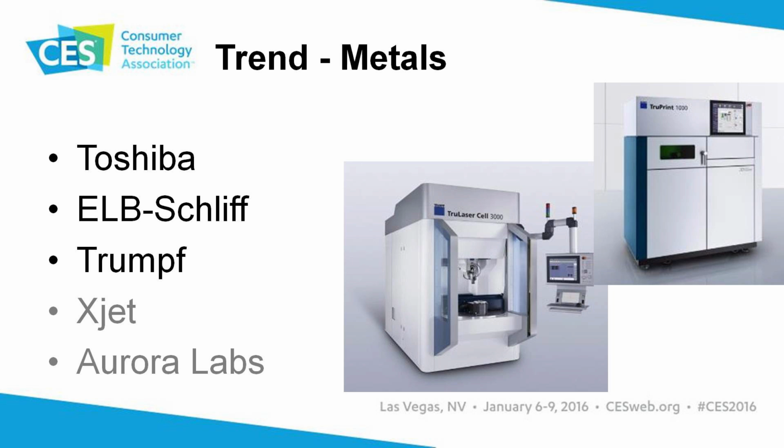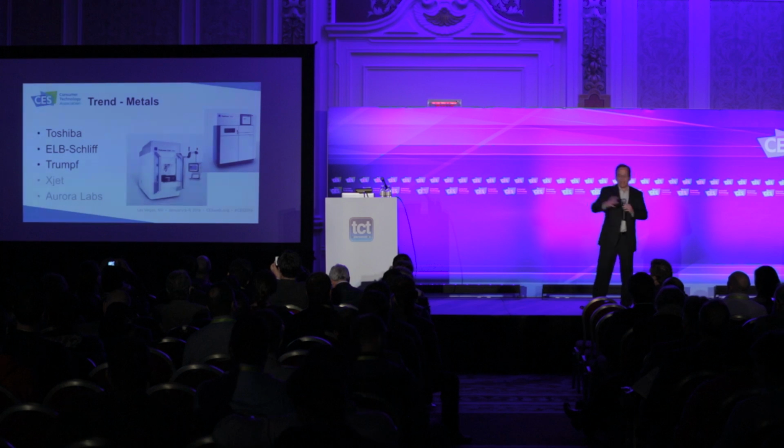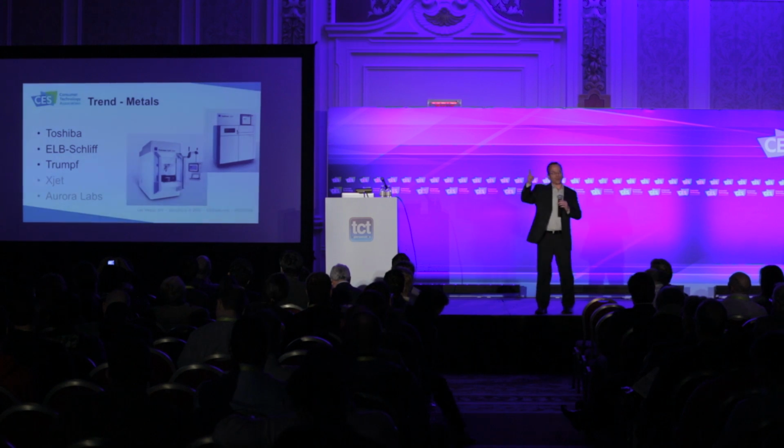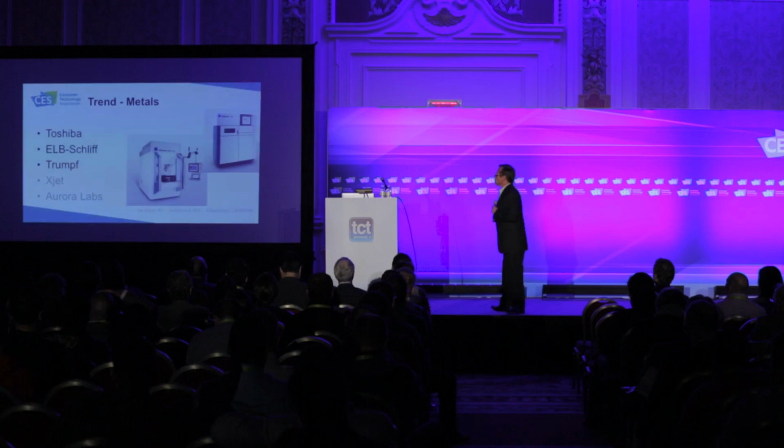Trumpf, another machine tool manufacturer. Trumpf actually owns a lot of the IP that is under the hood of the existing solutions in metal 3D printing. Sorry, I'm using the two terms interchangeably. Trumpf was in the industry, got out, and they've now come back in. The reason I've got them up here is they got the True Print and the True Laser. True Print is laser melting. True Laser is laser cladding. Why do they have both? Well, back to one technology does not do the job for all applications. Laser melting is typically used for building parts from the ground up. The laser cladding process is usually to add features to an existing metal component.